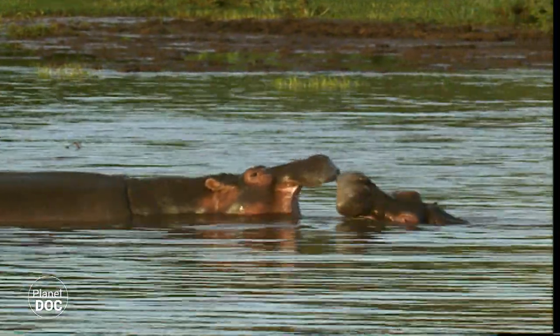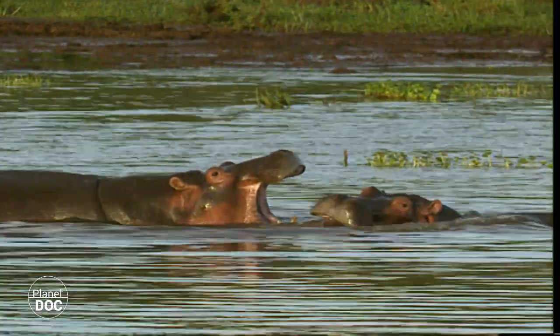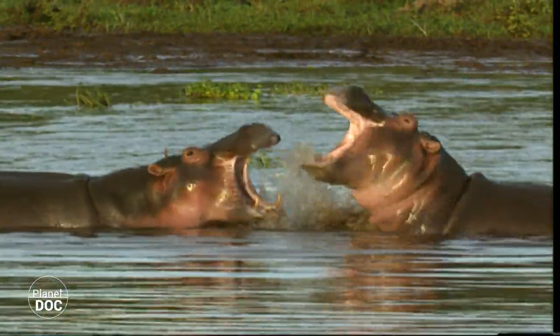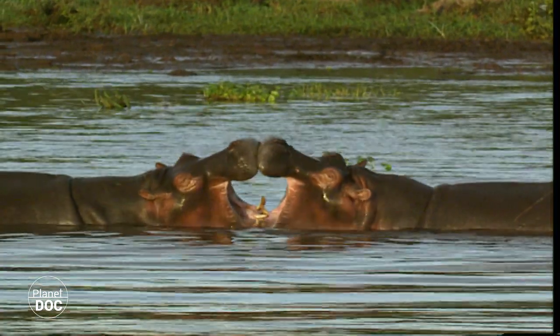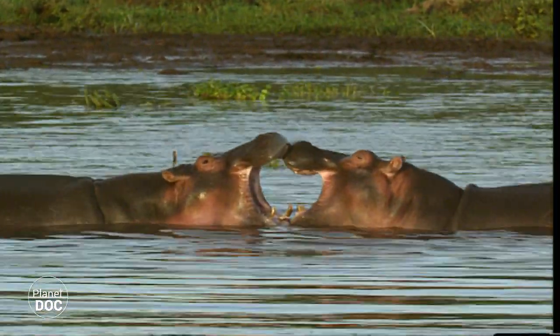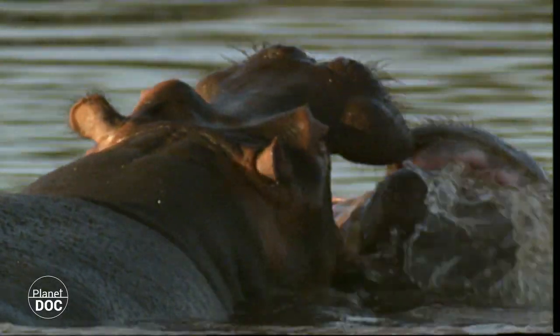Hippopotami can open their mouths to 150-degree angles, and it is by comparing their powerful open jaws that they delimit their hierarchical position in the group without the need for dangerous fights between opponents. The system is quite simple. The one with the largest mouth is the winner, and the loser, submissive, looks for another opponent against whom to measure its jaws.